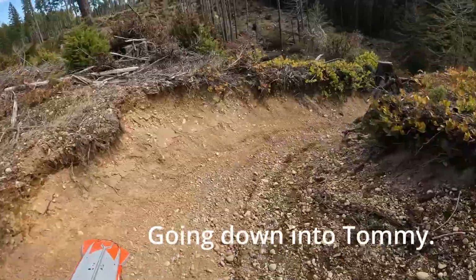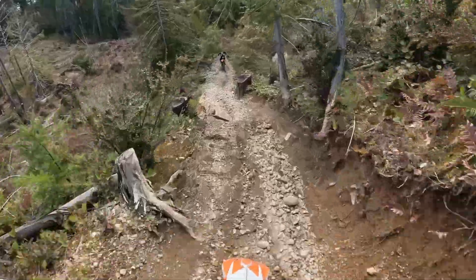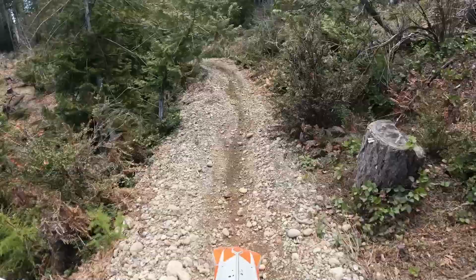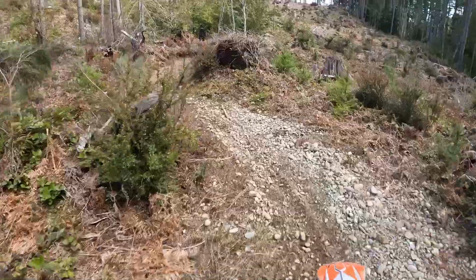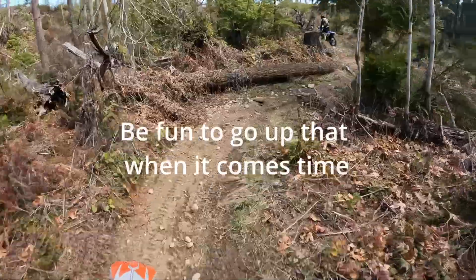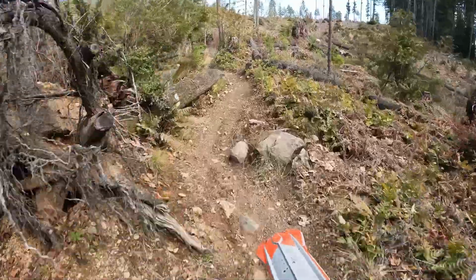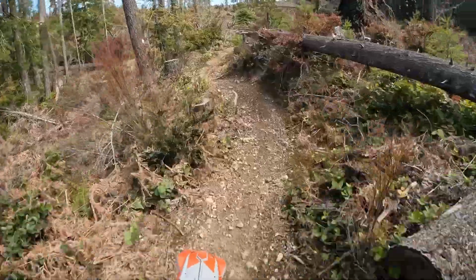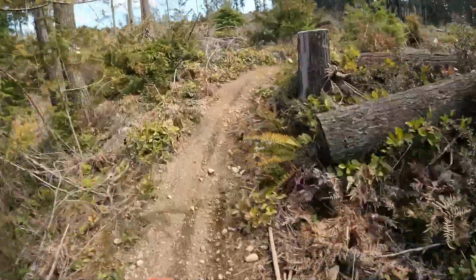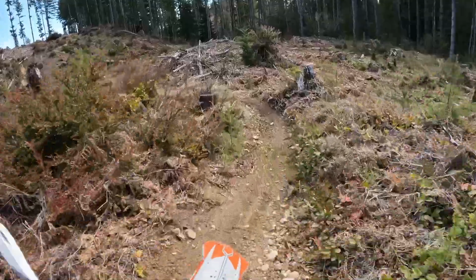Going down in the Tommy. Come on, Tommy. Where are you taking me, son? Tommy's taking us down. Be funny to go up that one sometime, huh? GoPro effect is definitely going on here. That's one thing that's sort of difficult about GoPros. It never makes it real, like, show the real steepness of things.